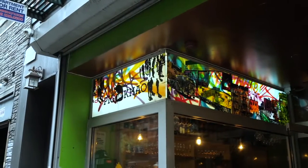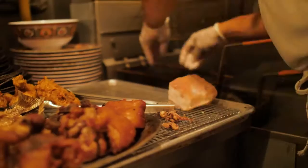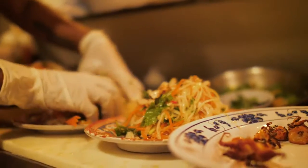All right, guys, we're here at Pig and Cow in the Lower East Side. You know, they have a good mixture of traditional food as well as that fusion between Thai and Filipino food. And it is very true school hip hop in here. Let's start with the appetizer.